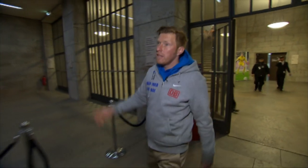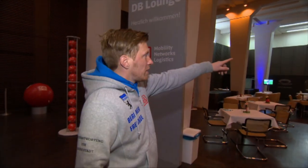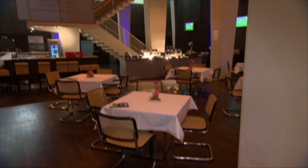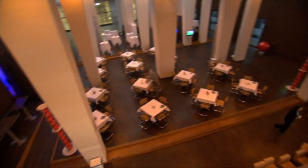This is our biggest lounge, the DB Lounge. Here you can see the landmark steps. They were kept during the reconstruction. In the old stadium, they led up to the inside of the stands.